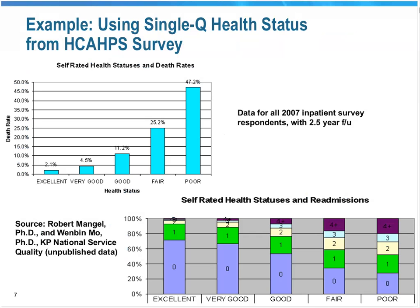As an example, of those who said their health was excellent upon hospital discharge, 2% died over the next 2.5 years. But of those who said their health was poor, almost half died over the next 2.5 years. So again, just dramatically illustrative of the predictive power.